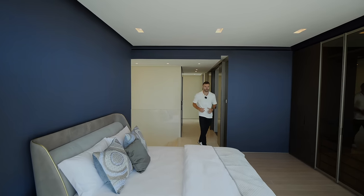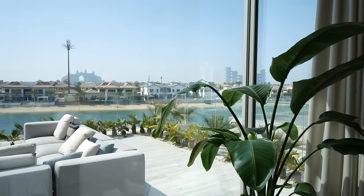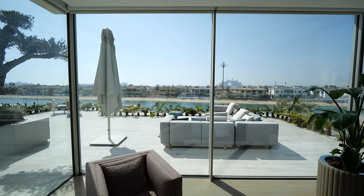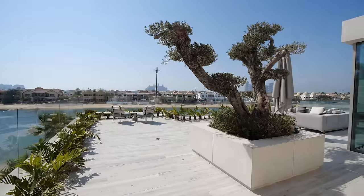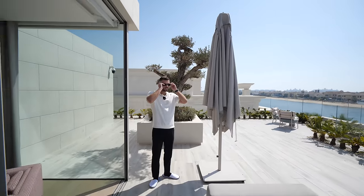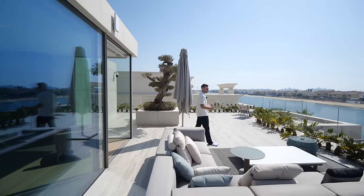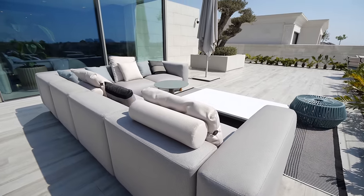Now, as we come into the bedroom, this room is all about the views and all about the terrace. You have the most incredible roof terrace out here with your own olive tree. Let's go up. Sunglasses are needed as we come back out here. This is incredible. So you have this at the very top of your villa. You can enjoy sitting here, enjoying views of everything.